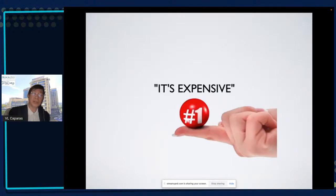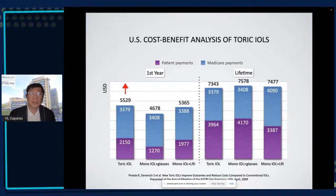So the number one reason is that it's expensive. And I'm sure a lot of skeptics are waiting for this. Okay, so let me show you a different take on it. There are many cost-benefit analyses of these IOLs. This was done back in 2009. This study basically showed that, yes, initially, the cost of using a toric IOL is higher than if you put in a monofocal and then just correct with glasses. But over time, and I forget how many years this is, I think it's about 5 years, the toric IOL cost is actually lower.